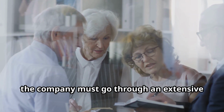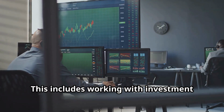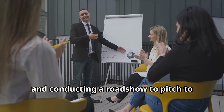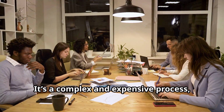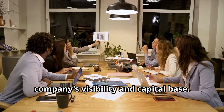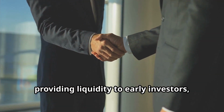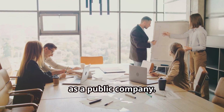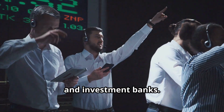Before an IPO, the company must go through an extensive preparation process. This includes working with investment banks to set the stock price, preparing financial disclosures, and conducting a roadshow to pitch to institutional investors. It's a complex and expensive process, but it can dramatically increase the company's visibility and capital base. Key goals at the IPO stage include raising significant capital, providing liquidity to early investors, and establishing long-term growth plans as a public company. Investors at this stage are public investors, institutional investors, and investment banks.